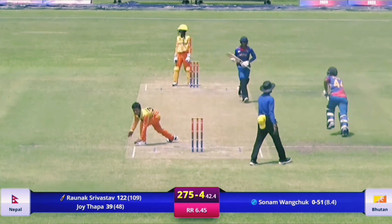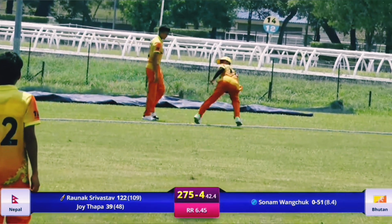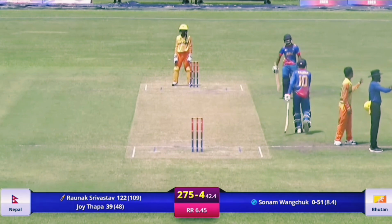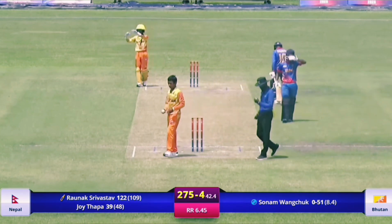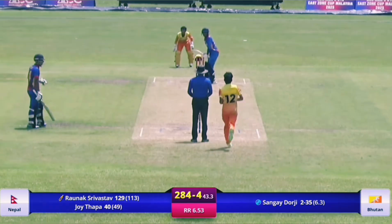Use of the feet, trying to smash it down the ground, and now he's not really afraid. And that is perhaps another boundary. We'll have to wait for confirmation. If not, the fielder has done well. Yes, the umpire signals a boundary. So yet another 4 for Ronak Srivastav. And now he's really starting to put on a show out there. It's already 126 for him.